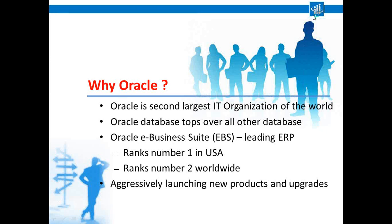So with that said, Oracle ERP is one of the leading ERPs within the US, and it's growing more and more every day. Oracle is also launching new products and upgrades every now and then. They're also doing a lot of acquisitions, adding new features and functions, and bringing up new suites of products each and every day.